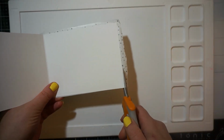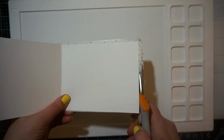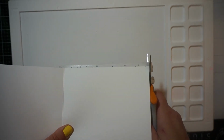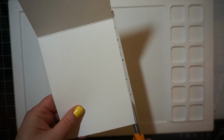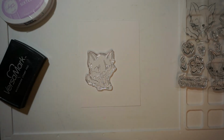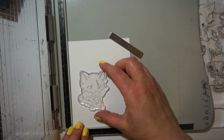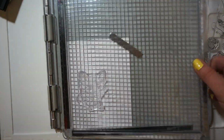So I think if he was a girl cat, he would look like one of those cats in that stamp set. So I took my Altenew large washi tape, and I just spread that out on my card base. I'm making a normal A2 size card, where it's 4 1/4 by 5 1/2. I like to give myself a little bit of room, and then I just cut off the ends, and that's going to be my background.